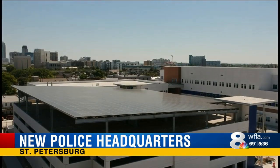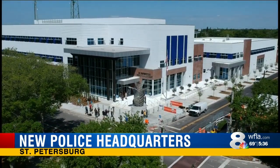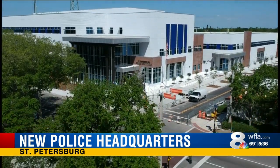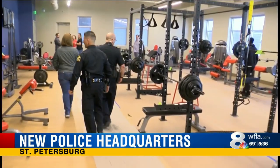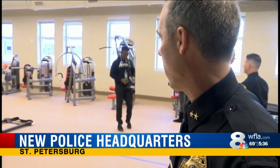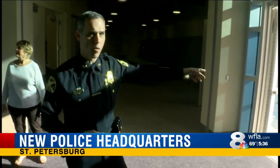Over 1400 solar panels sit on the roof of the parking garage. The entire facility is built to withstand a Cat 5 hurricane. It's a regular locker. A new gym. Everything else in the middle is brand new. And memorials throughout. The canine dog was painted by a local artist.